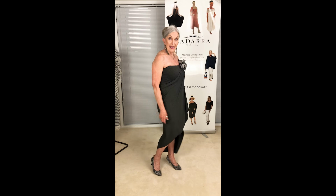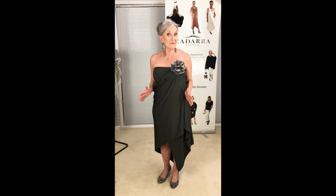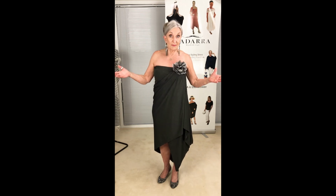Look at that. And don't come back at me and say it's okay for a certain figure shape. There are styles to suit every shape, some of which I can't wear or they don't suit me. Likewise, you'll find styles that you think, no, they're not really for you, but with 20 to choose from, or your own creations, it goes on forever.